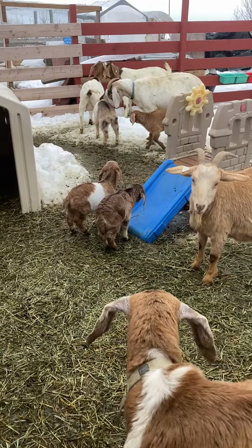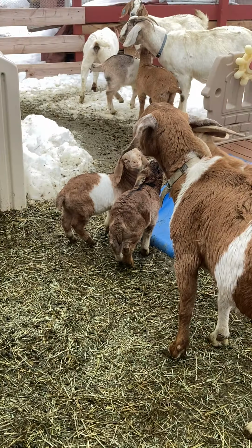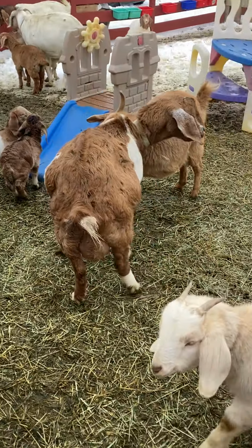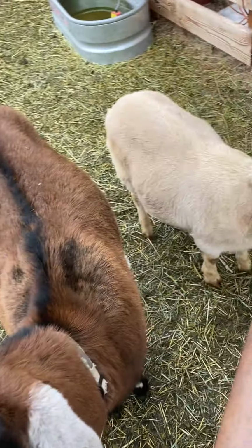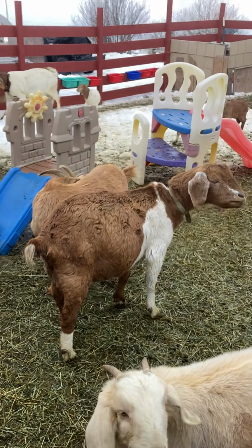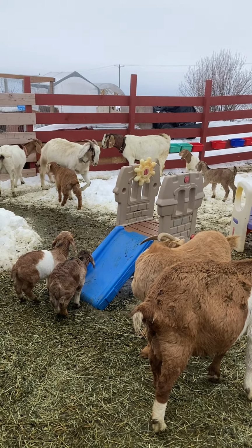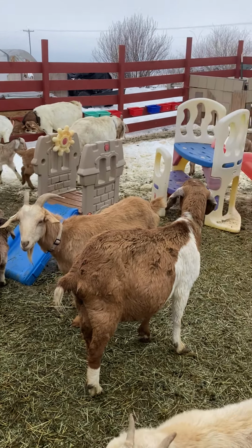Oh, these cute little babies. The twins, they stick together, except he likes to climb through the holes that he can find. Hi, Mango. Where's Elsa? Oh, Elsa's right there. That's Elsa, and that's Mango, and they're twin girls. Always got to fight and always got to show their dominance. So that's what we've been up to lately.